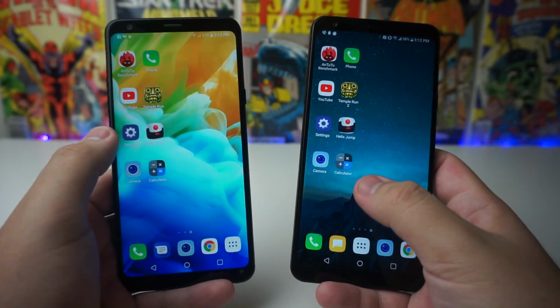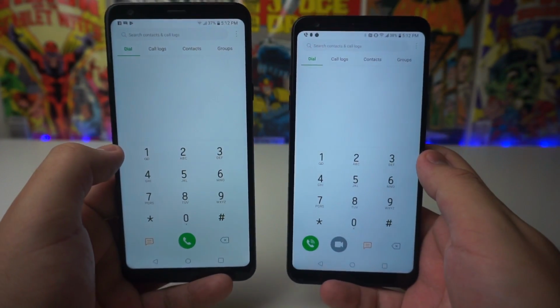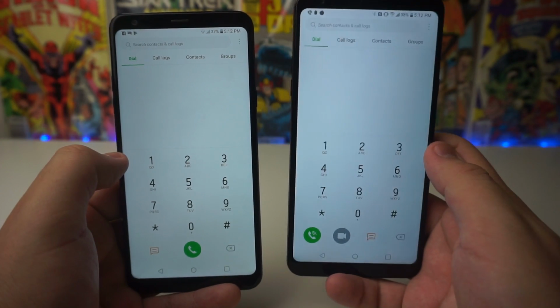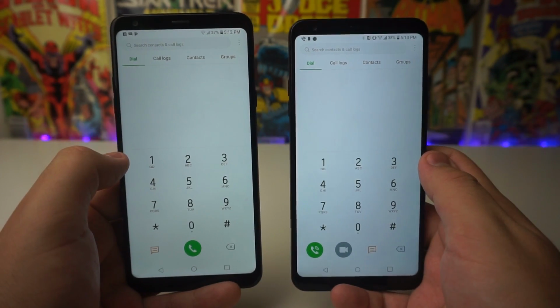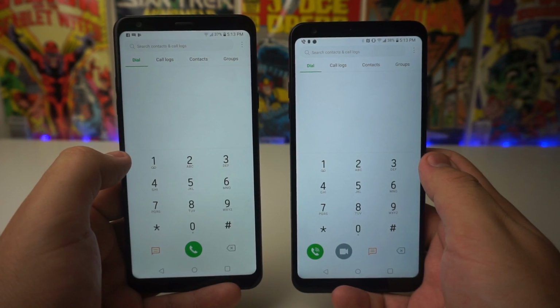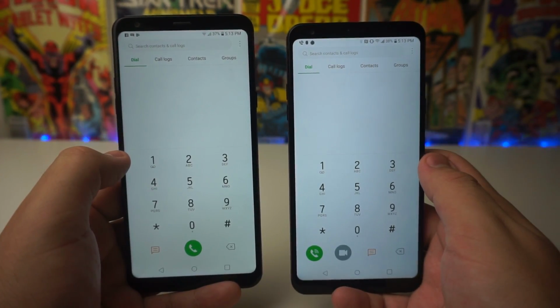Next thing I wanted to talk about is the dialer application. As you guys see on the Boost Mobile version, we don't have video calling. If you guys are frequent users of video calling and you actually need this, then this is going to be on the Metro PCS version only. Now, for the Boost Mobile version, I don't know if they're going to get the update. They might or might not, but as of right now, the Metro PCS LG Stylo 4 is the only LG Stylo 4 that has video calling.